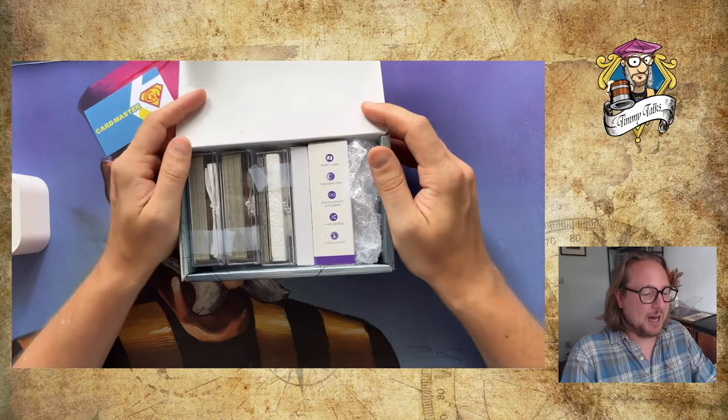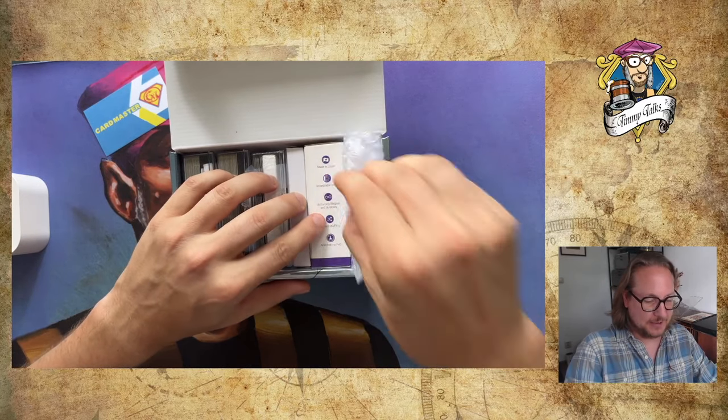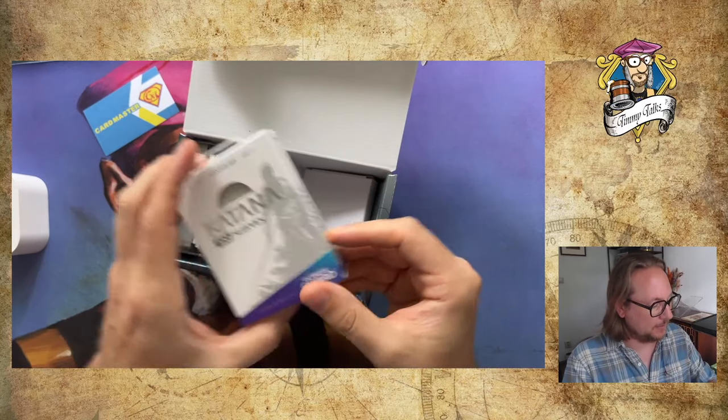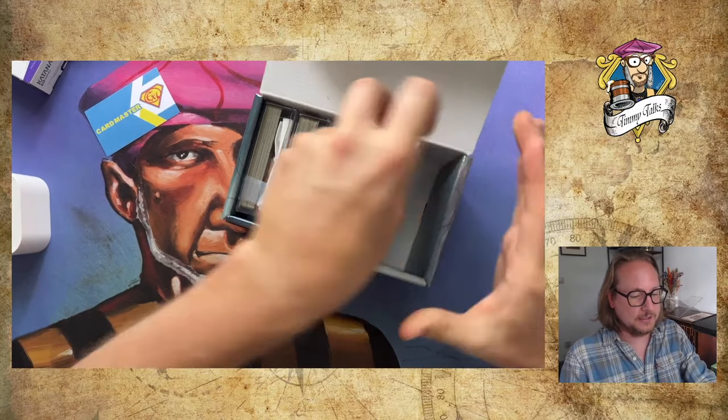Okay, so let's dive into this. It's always nice when you buy them and then you go and have a throwback. So yeah, I got some sleeves, some katana sleeves. They're my favorite. I was there anyway, so I just picked them up. Nothing special there. Then I've got this little box.